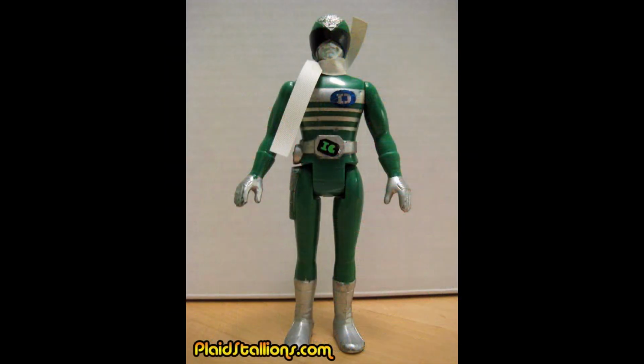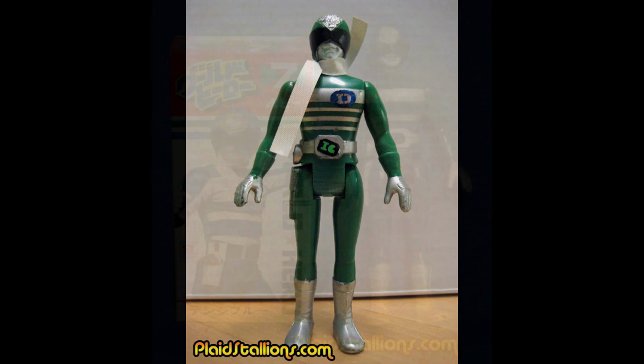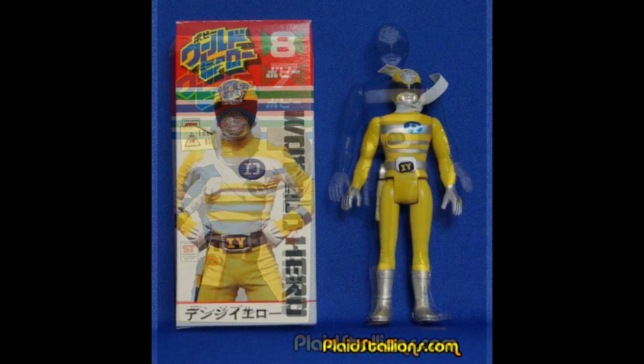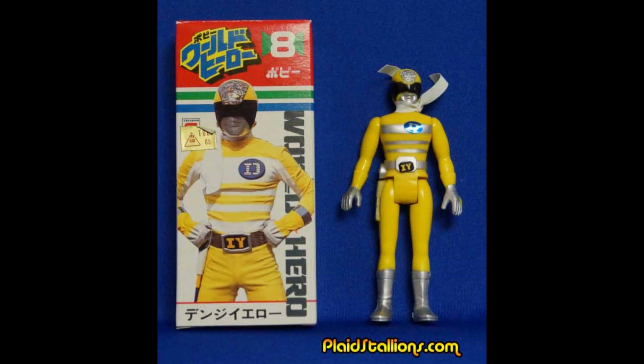Number 6 is Denjiman Green. Same team. Number 7 is Denjiman Blue. And number 8 is Denjiman Yellow. Missing from the original lineup is Denjiman Pink. This is a guys-only line at this time.